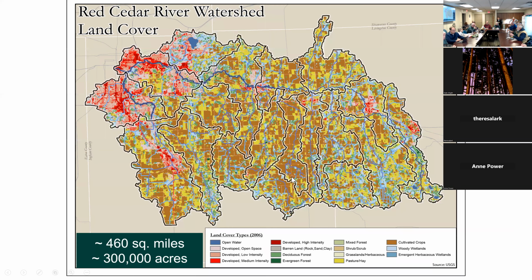If we look at a land use map, the red is showing the urbanized portions of this Red Cedar River watershed, where we have cities and more populated areas. And there's a lot of cropland and a lot of farmland in the headwaters portions of the river.